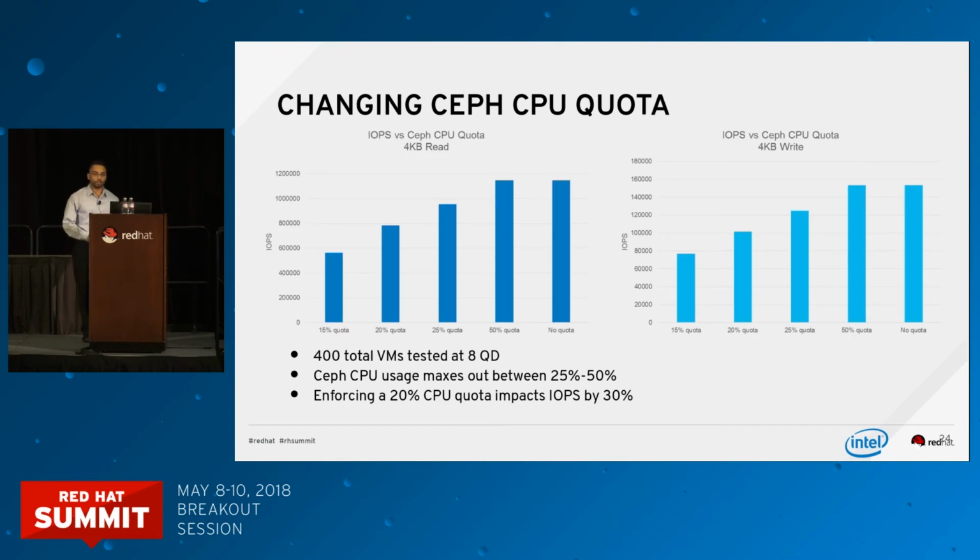So what does having a quota do to your IOPS, and how does that affect your different quotas? What we did on the x-axis here is we changed that quota from 20% to 15% to just having no quota at all, and being able to constrain your Ceph CPU usage also changes the behavior of your different workloads. So you have your 4K random reads and your 4K random writes, again, these corner cases. And as you add more constraint to your Ceph OSD processes, you also restrain the IOPS that they provide.